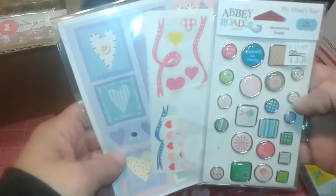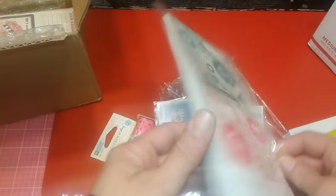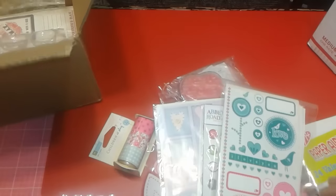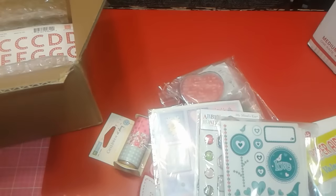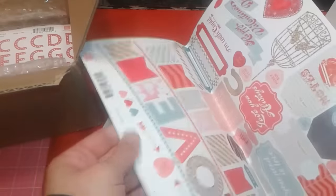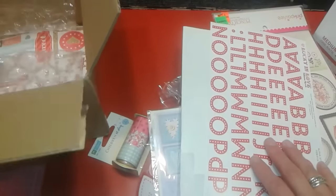Look at all these fun little stickers and some brads. Oh, these are fun. They're all Valentine rub-ons. How cute and fun. And look at all these, you guys. Look at all this. Oh, this is so awesome. Thank you so much. And yes, letters. Sticker letters are always fun too, because the kids that can't write or they have limited supplies on writing things, they can do those for their names on their bags.